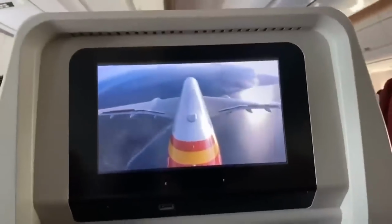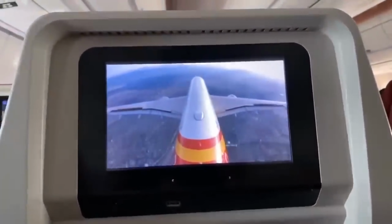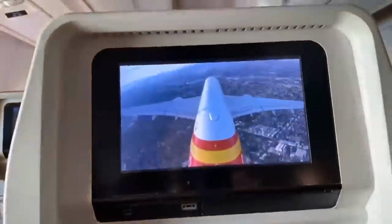Many commercial airlines are introducing a feature that allows passengers to view a live camera feed of their plane. This is a time-lapse video showing a plane arriving in Los Angeles.